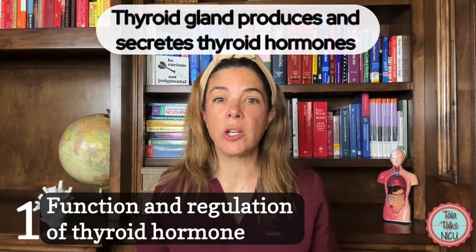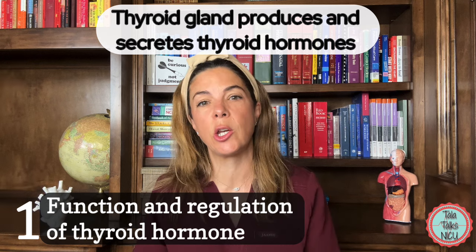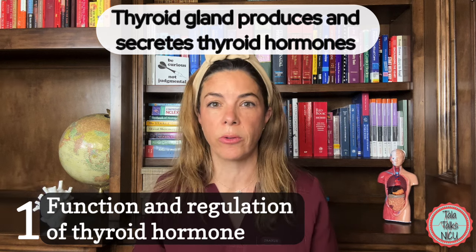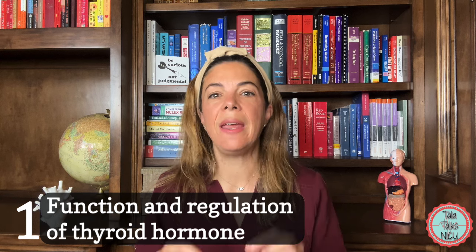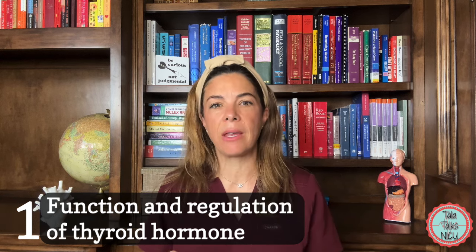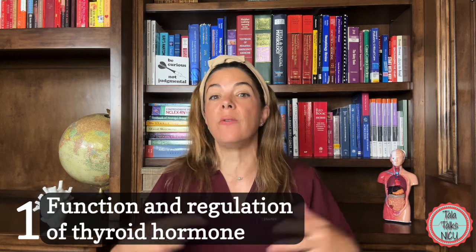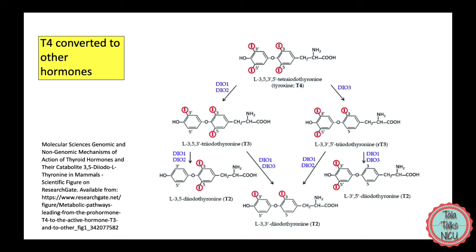The primary function of the thyroid gland, as you all know, is to produce and secrete the thyroid hormones. Thyroxine, or T4, is the main hormone, but really this is considered a prohormone because the majority of it gets converted in the periphery, in the rest of the body, to T3, or triiodothyronine.